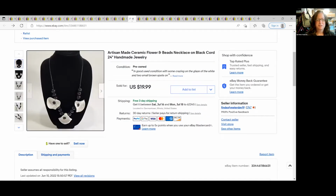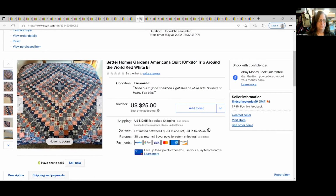This next one was an artisan made clay necklace. And I wasn't thrilled with it myself. It's not something I would wear. So for some reason that made me put a lower price on it, but I only paid 25 cents for it. So it sold for $19.99 and my profit was $12.44. I was still happy with that. Not everybody's going to like the same thing as you. So it doesn't hurt to pick up stuff that you don't like.